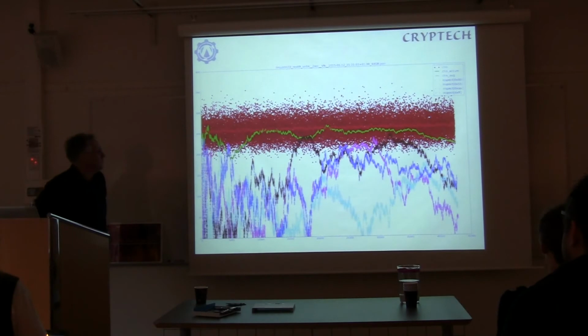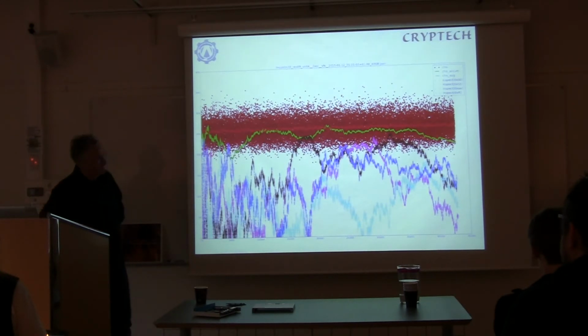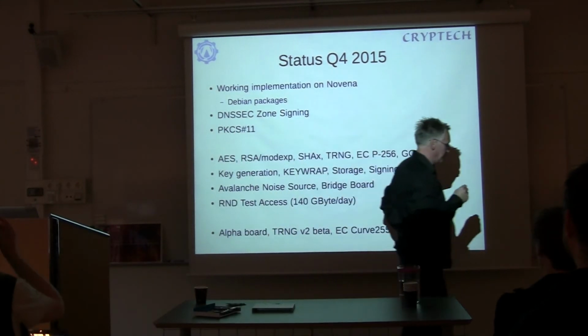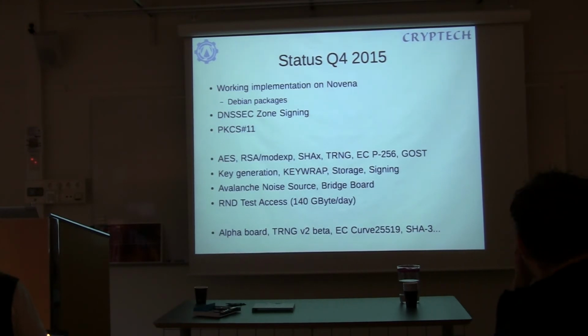And then we've also done some development of tools ourselves. This is actually the entropy source, not the TRNG, but anyway, hopefully we can present the press release about the random generator fairly soon.